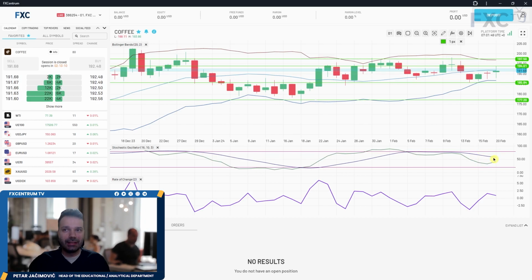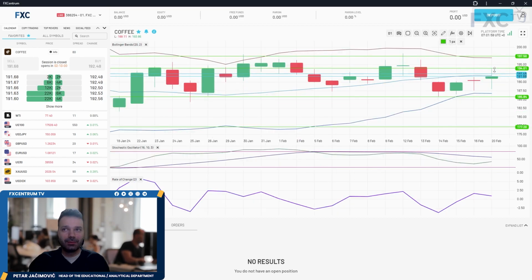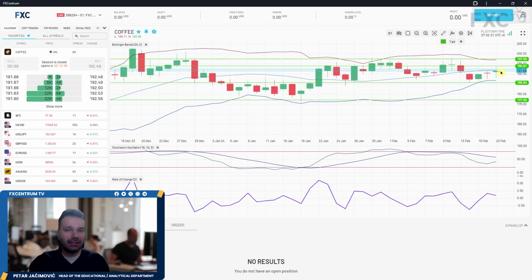The slow line is sloping to the downside, and the fast line is having some reaction, and we can see that the rate of change is slipping to the downside. So watch for a potential breakout at this point, and the further breakout should firm up further imbalance in that direction.